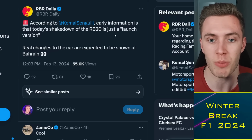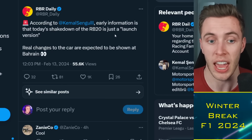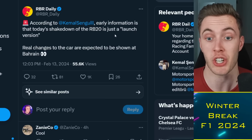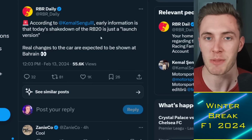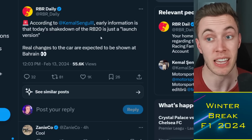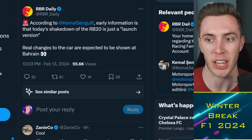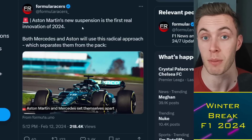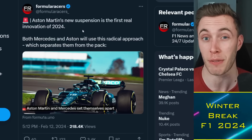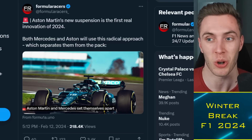But as there has been some rumour, this RB20 at the shakedown today is just a launch version, and real changes are expected to be shown at Bahrain. So I guess we'll see in a few days whether Red Bull are sandbagging this launch or whether they have anything particularly spectacular up their sleeves that they are not willing to reveal to the public quite as of yet. And of course, we'll see what Mercedes and McLaren have done tomorrow before the Red Bull launch on the 15th, where we'll obviously see whether Christian Horner turns up there in person or not.